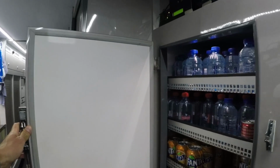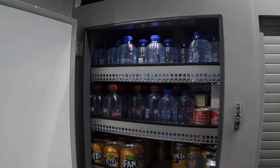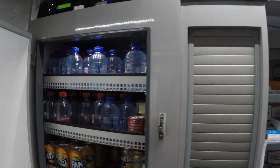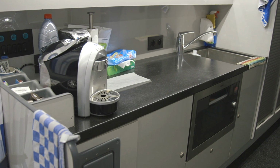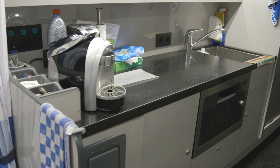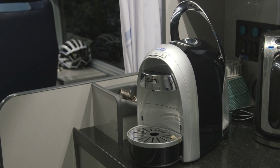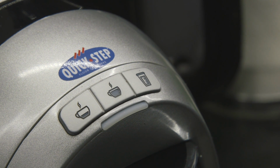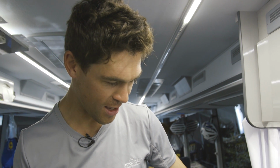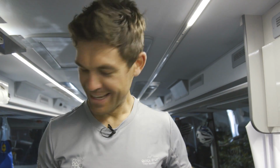Let's get a view inside this here. Our little wee fridge. Fanta, Coke, water, and the same down here. Always great to have cold refreshment available, and really important at a Tour de France in the middle of July. We're racing in pretty extreme heat, so hydration is pretty key, as is caffeine. I don't think any rider starts the day or starts a stage without a good shot of caffeine. So our trusty little cafetalia here delivers on a 24-hour basis.